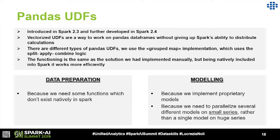So again, when do we use the pandas UDFs? Whenever we cannot use Spark SQL, on one hand for the data preparation and on the other for all the modeling, because as I said, we have some pretty peculiar and ad hoc models that we want to create with our custom functions.